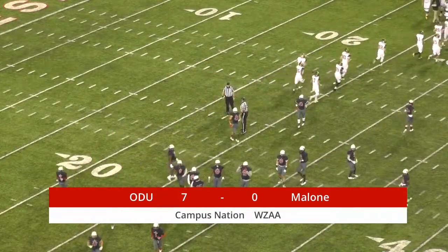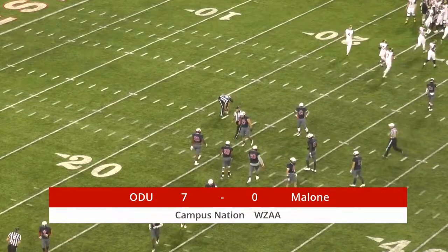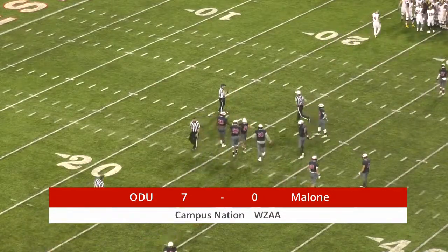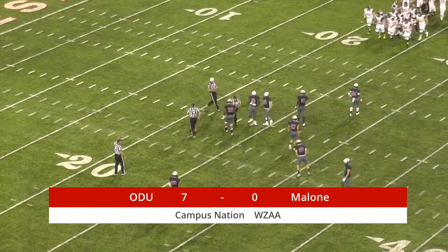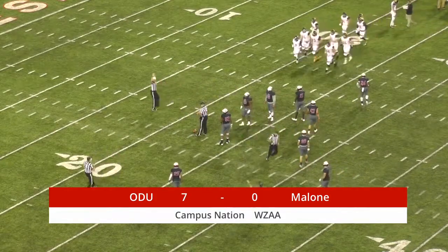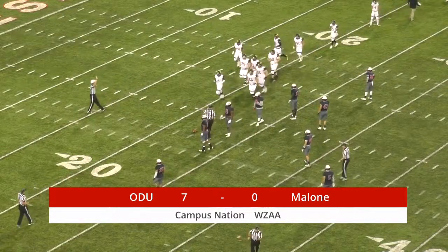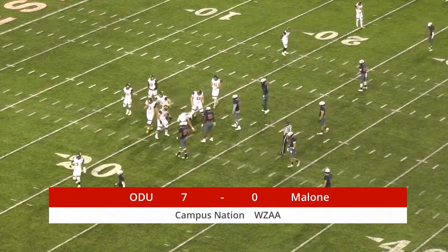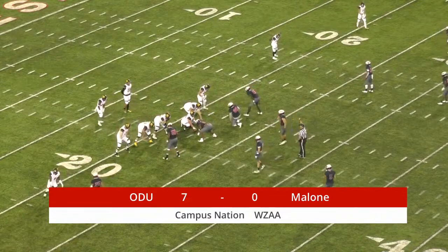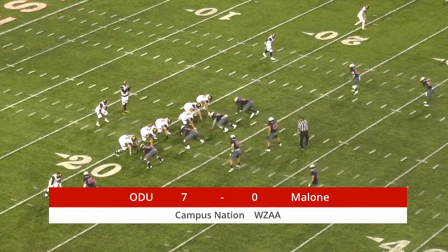Nobody's – well, I would say the Pioneers have had the share of better field position to start with than Dominican has, Chris. Yes, I agree with you. I think if you're Ohio Dominican right now, you want to drive down, score, hit a big play right here, come up 14-0, kind of take the air completely out of Malone here, I'd say. I would agree.